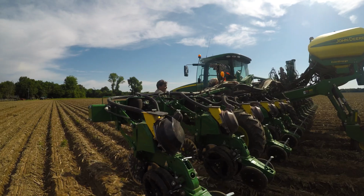Yeah, this year hasn't been that bad, though we're always getting stuck and having to drag chains. And last year, in 2019, we really had a problem getting stuck. The water table was so high, you'd get stuck when you least expected it.